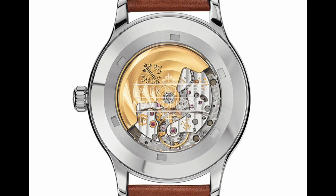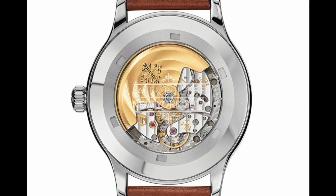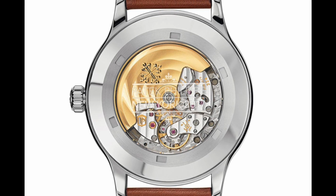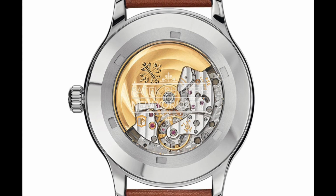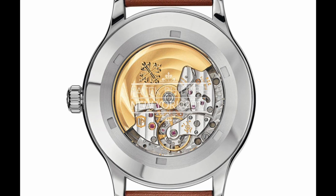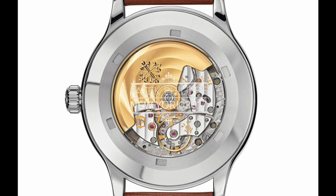And the movement, of course, does have a degree of complication in it, in that it has their Gyromax balance, as well as their Spiromax balance spring, which is effectively silicon. And of course it has their 45-hour power reserve, which does give this watch a great degree of innovation. Of course, Patek Philippe movements are beautifully made and are very carefully assembled, which does add to the value of this timepiece.